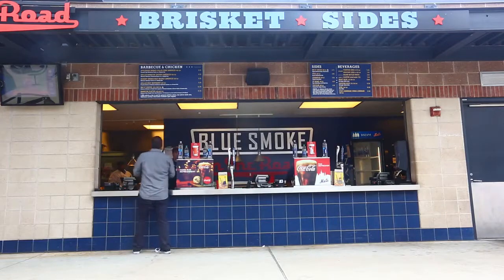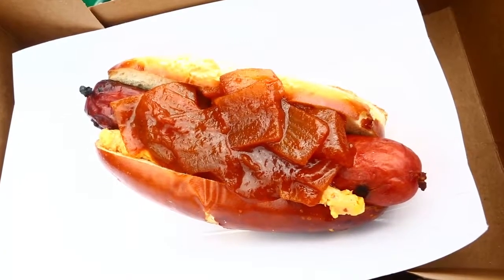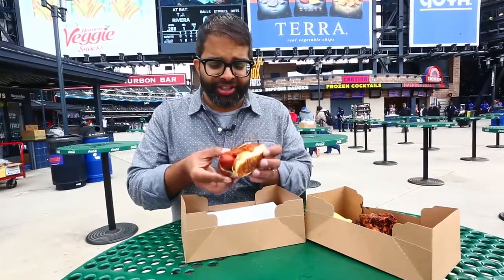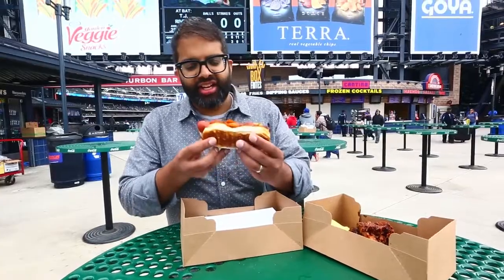Can we get a sausage and a brisket? Next up, Blue Smoke. It's been here since they first opened. Got the brisket sandwich and the beef bratwurst. Let's go try it. Got the grilled beef bratwurst, pimento cheese. Here we go.